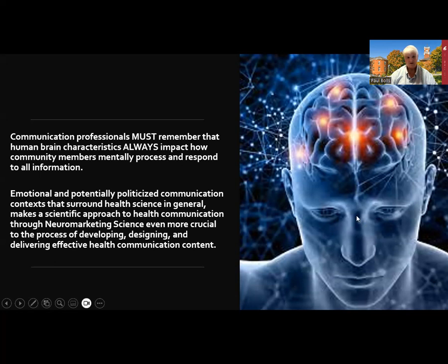And here's a key takeaway before we start diving into some very practical points about applying neuromarketing science in the process of developing, designing, and delivering health communication content. You, as a communication professional, are going to have to always remember that human brain characteristics always impact how community members mentally process and behaviorally respond to all information surrounding any health topic and issue. I think that's probably obvious and no doubt a point to an extent, but it's so easy to forget. And what distinguishes approaches that apply neuromarketing science from approaches that don't is that the point about how the human brain always impacts how information is processed and responded to remains top of mind for the communication professional.